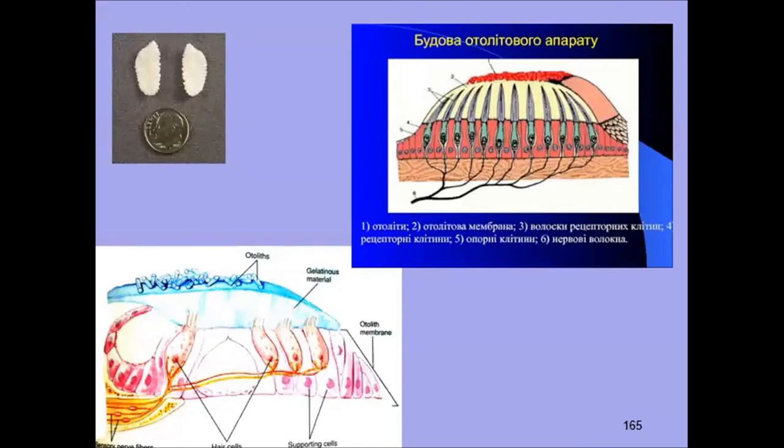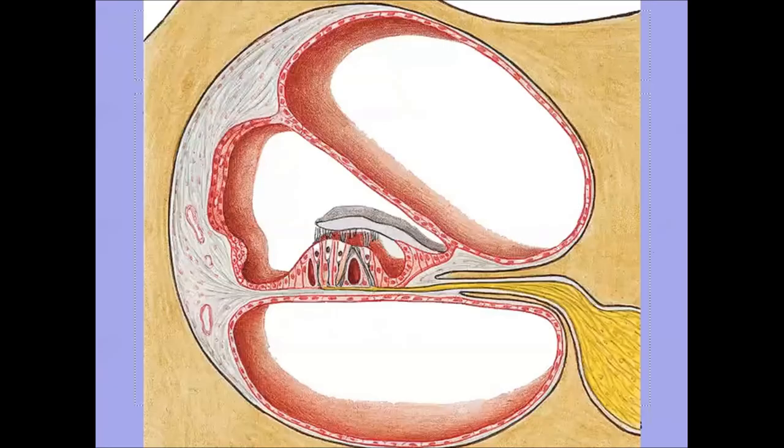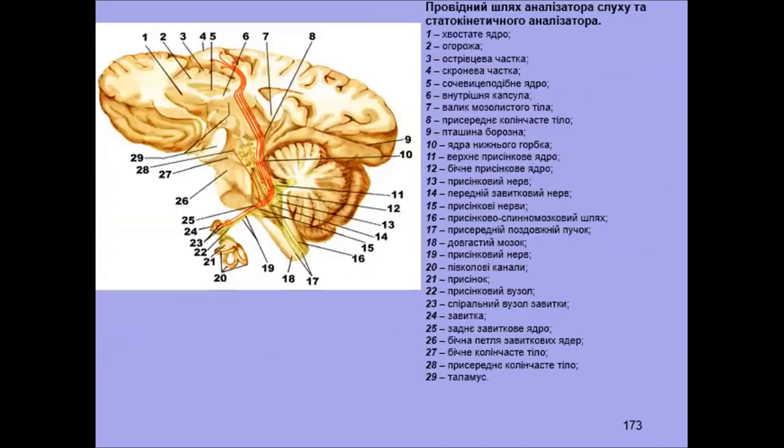It also has otoliths and the internal vestibular apparatus. These are two very important parts for understanding where our body is located. You will study some microscopic structures of the organs in the laboratory lesson, about the pathways of the hearing and statokinetic analyzer, and the cortical center of our hearing, the temporal region.